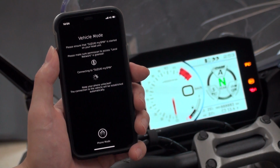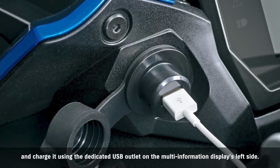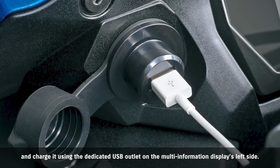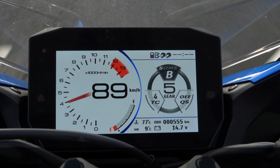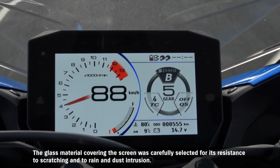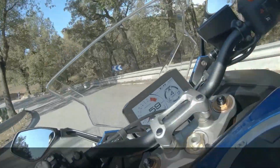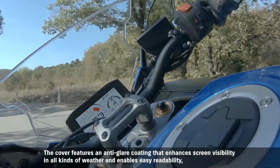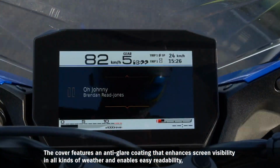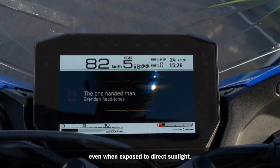And charge it using the dedicated USB outlet on the multi-information display's left side. The glass material covering the screen was carefully selected for its resistance to scratching and to rain and dust intrusion. The cover features an anti-glare coating that enhances screen visibility in all kinds of weather and enables easy readability, even when exposed to direct sunlight.